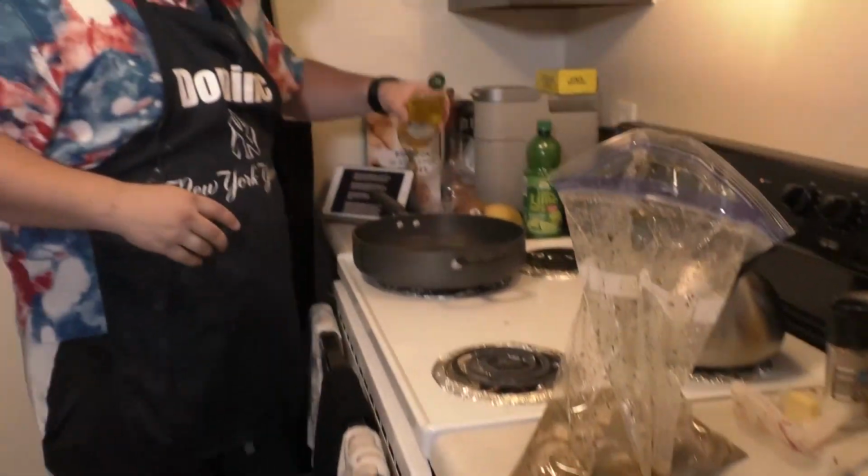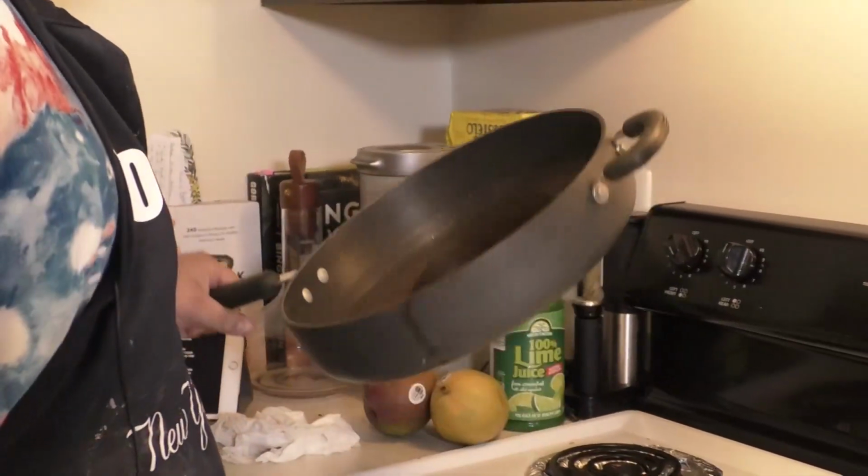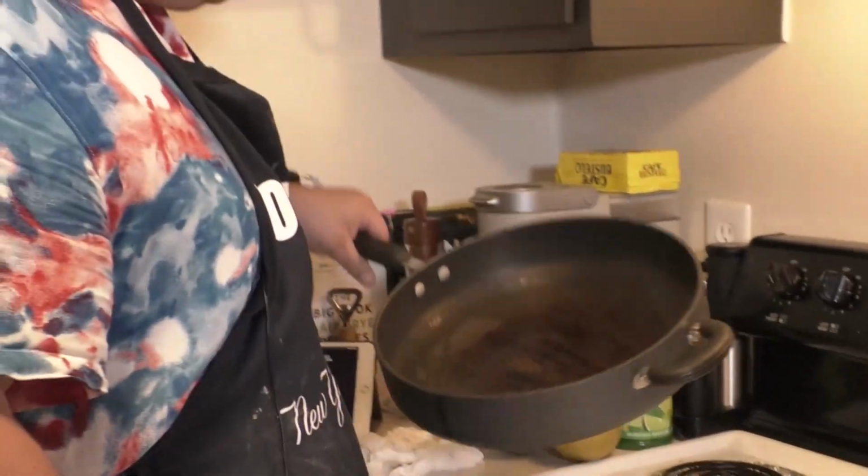So what we do, take a little bit of olive oil just to get the pan greased up. You don't want your chicken sticking. Nice, move it around a bit there, get it moving. And you want your pan at medium-high heat for this. They're not big pieces of chicken, so you want to get them nice and brown.